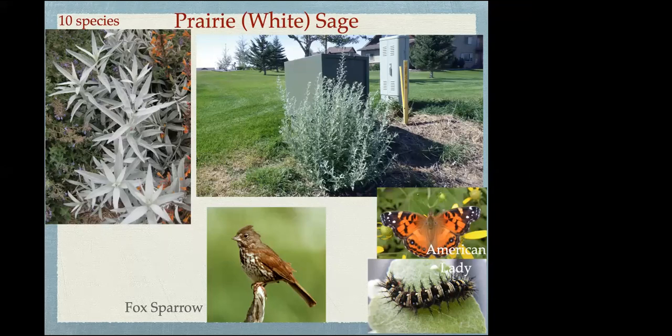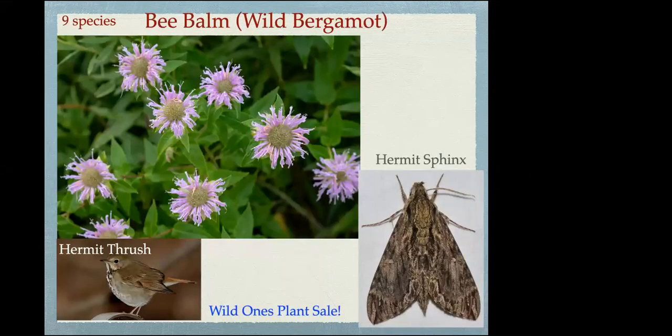September, and if you take the leaves in your fingers and crush them, can you guess the aroma? It is not deer resistant. Evidently, deer like sage.